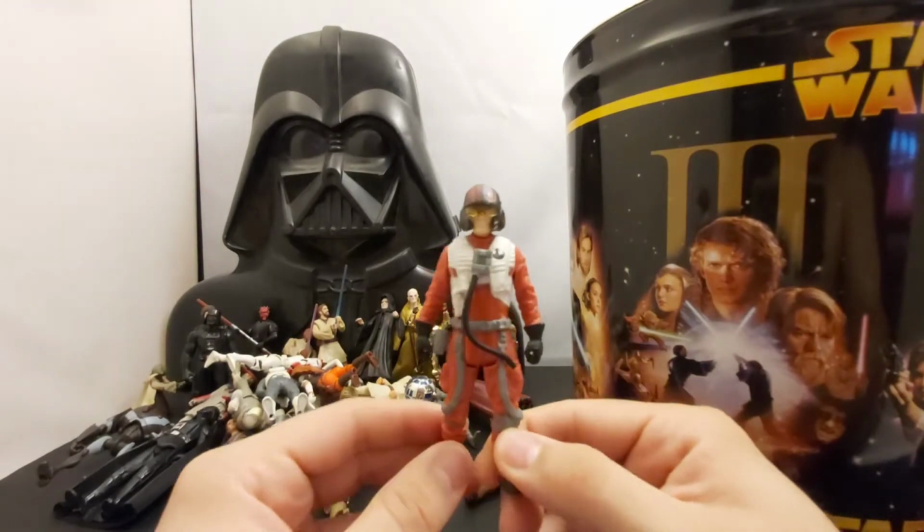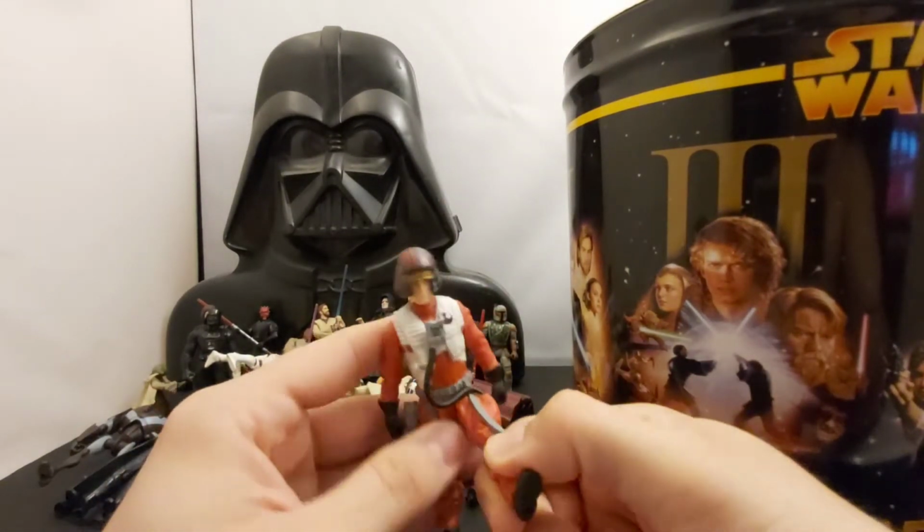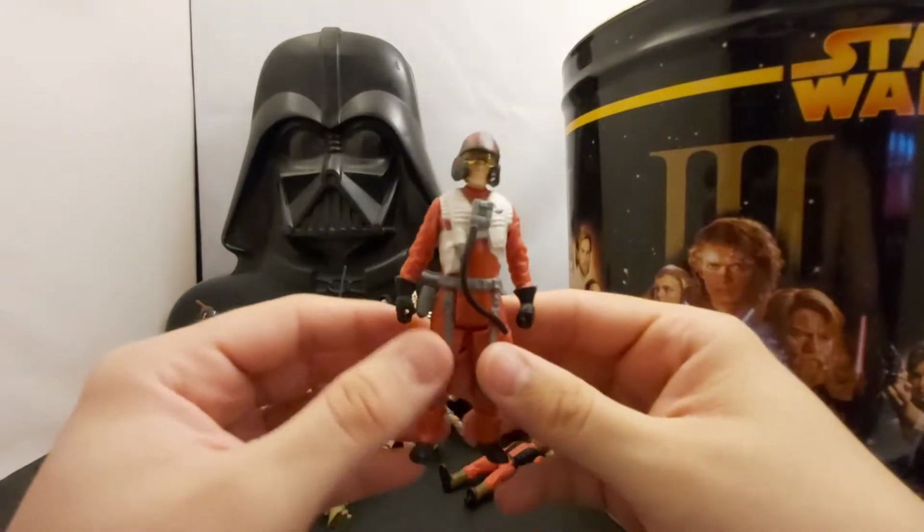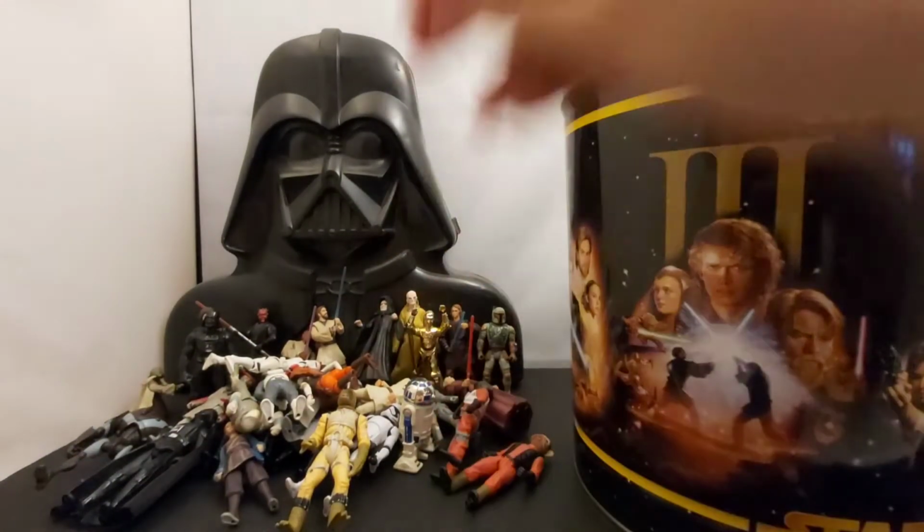Maybe I just didn't try hard enough or what, but the X-Wing's in a box somewhere. It was just an itchy day. I was like, you know what, I'll grab a vehicle. I haven't bought a vehicle ever, so... Now it's just sitting in a box somewhere, but yeah, anyways. Poe Dameron.